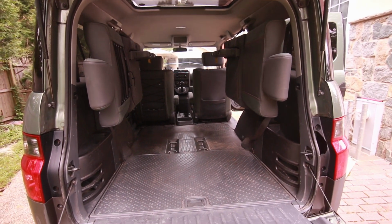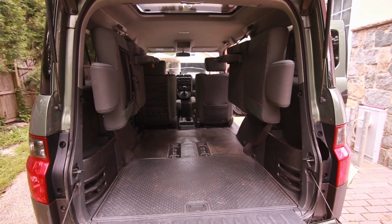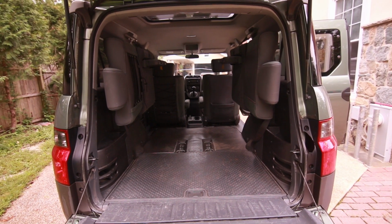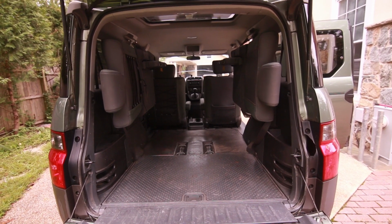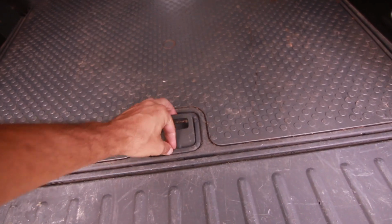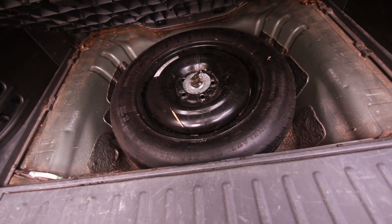I have put very large motorcycles in Elements. The largest was a Zero S, but I put various scooters and stuff like that. My Yamaha 10-Ray would never fit here. I have a spare tire underneath here.